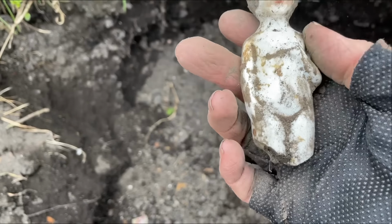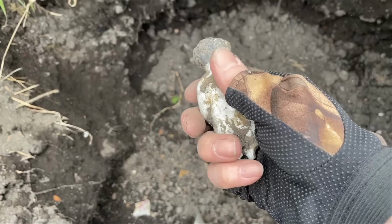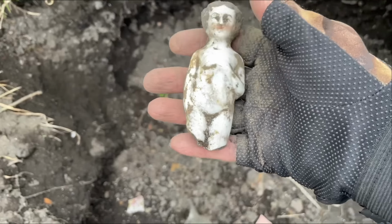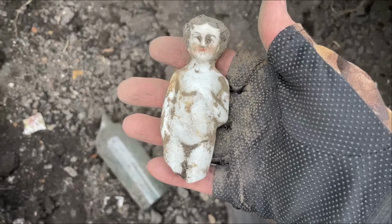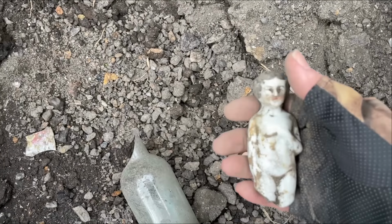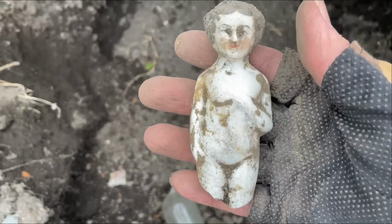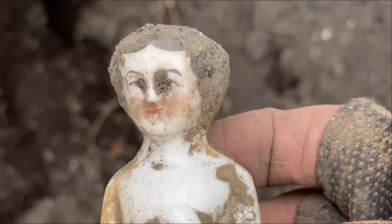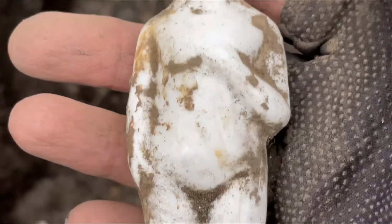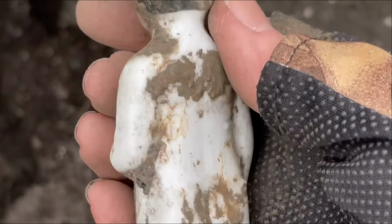But look at that. Look how big it is. That is the biggest one of that kind that I have found. What a shame. Her legs are missing. Oh no. If only the legs were here. I think that broke a long time ago. Probably why it was thrown out. Oh, wow. I'm still happy with it, though. Maybe I can make some lower legs for her. She's fantastic.